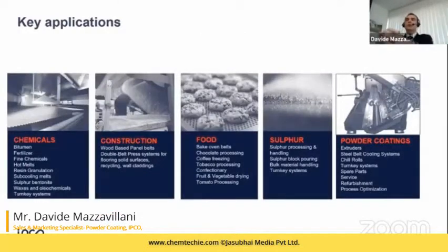Our application equipment is for chemicals, construction, food, sulfur, and powder coatings. That is mainly the topic of our presentation. We engineer and produce extruders, steel belt cooling systems, chill rolls, compact coolers based on plastic belt, turnkey systems, spare parts for all equipment, service, refurbishment, and also, logically, consultancy for process optimization. I'm based in Italy, and our Italian business unit is the place where we engineer and produce our process equipment for powder coatings.